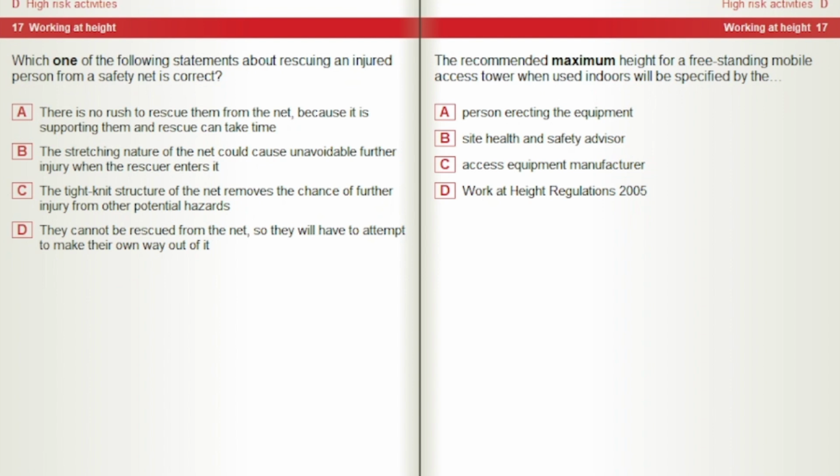The recommended maximum height for a freestanding mobile access tower when used indoors will be specified by: the person erecting the equipment, Site Health and Safety Advisor, Access Equipment Manufacturer, Work at Height Regulations 2005.